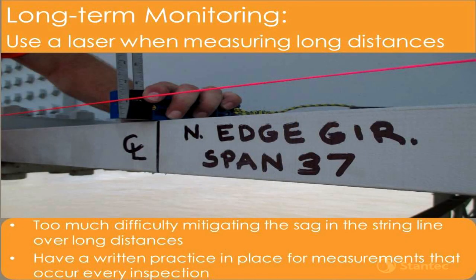And finally, I was like, why don't we just do this with a laser measurement, a laser magnetic level, and write a practice? That was one of the biggest lessons learned. There's just too much difficulty in managing that string line, and you need to have a written practice on how you're measuring all this stuff.